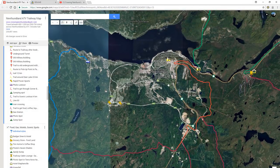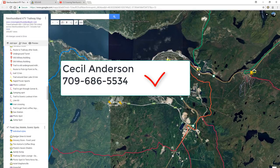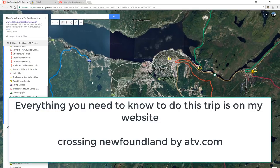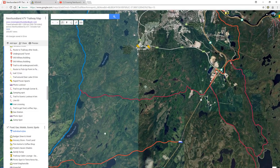But what you want to do instead is, if you stay at this motel or this motel the night you're in Corner Brook, call Cecil Anderson or a tow truck company to come pick you up and then drive you over to this pickup point over here, to get on the trail bed. And some people will come over here to Logger School Road instead and pick up the trail there. This is kind of a mountain road. It's good driving and you can get in there.